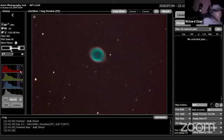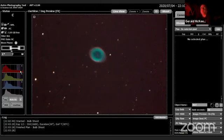Okay, so this is a planetary nebula. This is the Ring Nebula, but the class of nebula that you see is called a planetary nebula, and there are actually a lot of them out there. There are many stars that go through this process. The cloud that's shed by the star can be very symmetrical. This one looks like a ring.